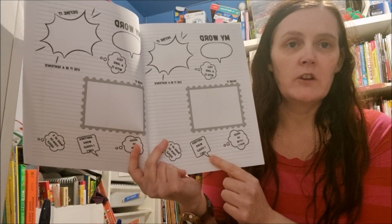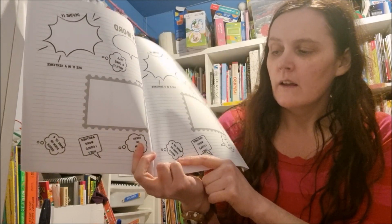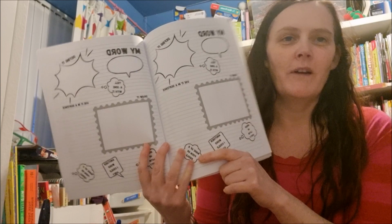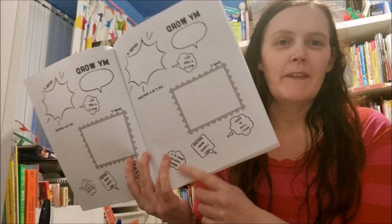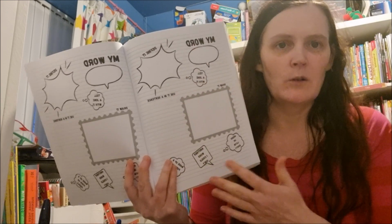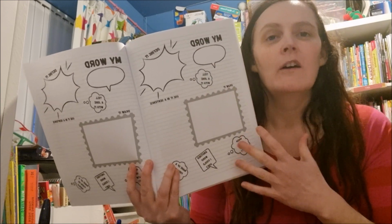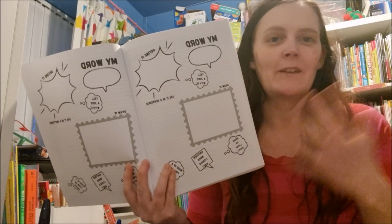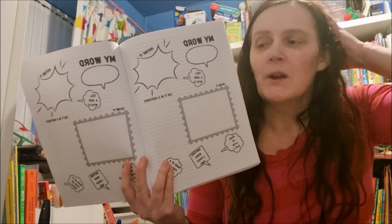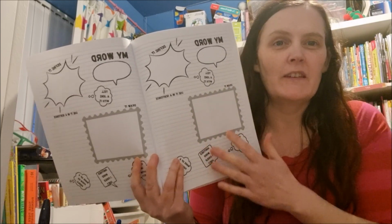Then there's another word I could use, and then over here is make up a poem or riddle with it. I'm not expecting them to write that, it's more a verbal thing for that option, but it's always fun. And as I said, we don't do every single activity every day. That's why, although it's the same template throughout, you can alternate what you want them to do or what they want to do. So that's why it's really versatile, but we love it.